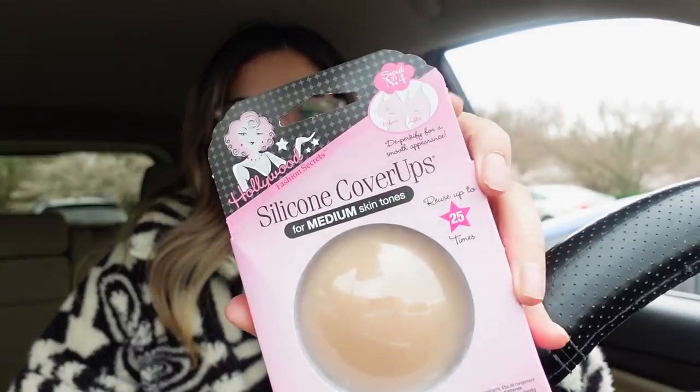And then I got these silicone cover-ups. So yeah, I'm going to start wearing tops and dresses where I can't wear a bra. So I want to just get this to have as a cover up. So that's all I got.